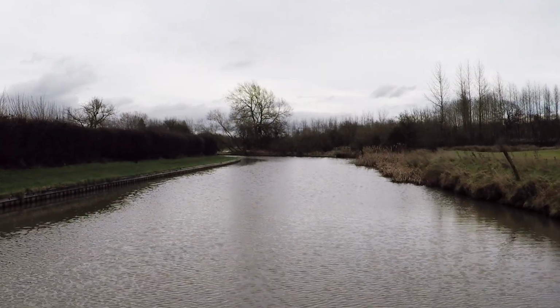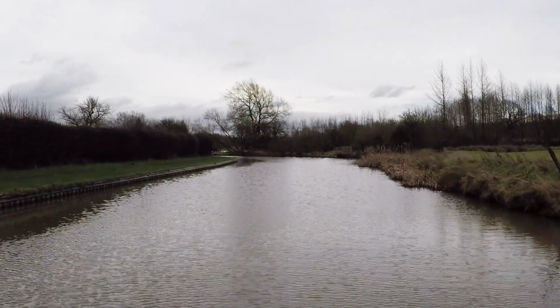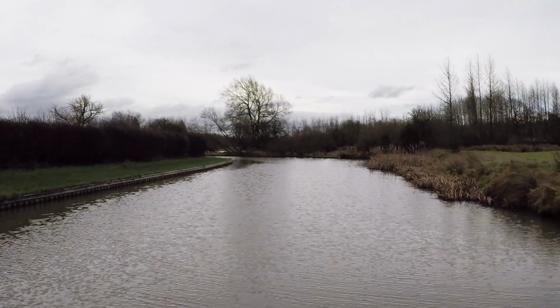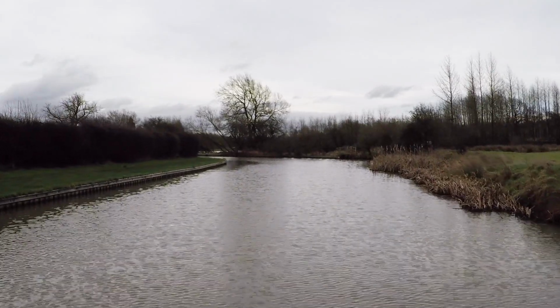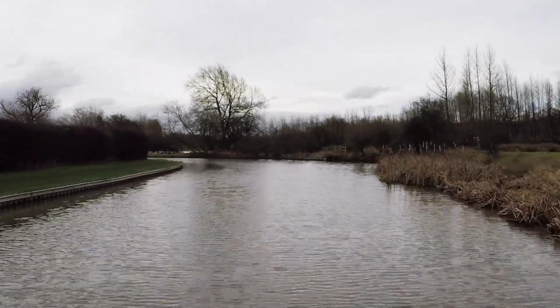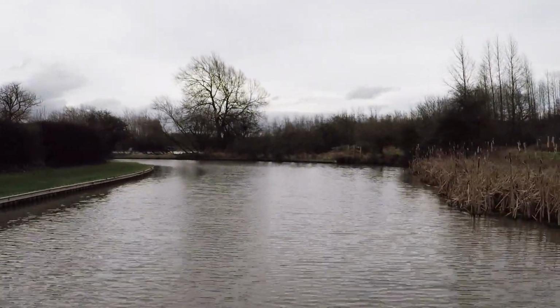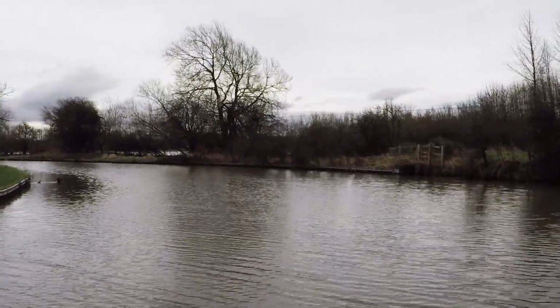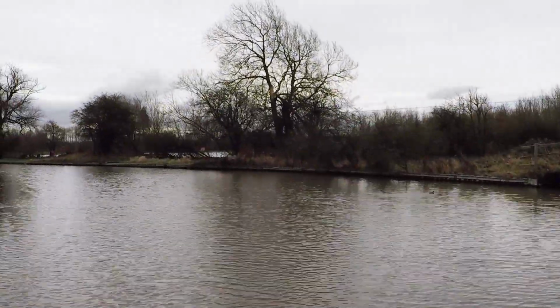If you want an isolated mooring spot, then right here's quite a good place. However, we are approaching a very sharp 90 degree bend to the left. You need to be careful here in the summer. It's often very busy. You will meet boats coming the other way, and you can't see them till the last minute. And also, it can often be very windy here. This is quite a problem sometimes on this canal.